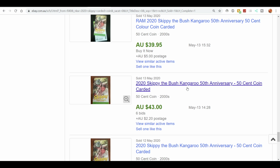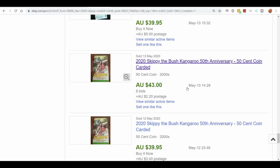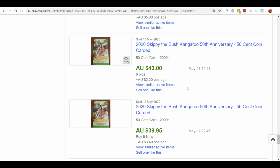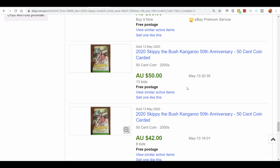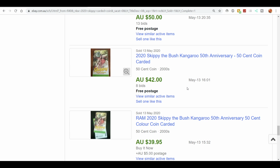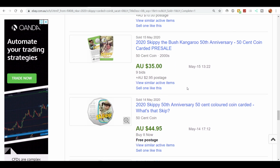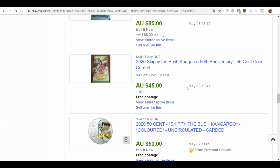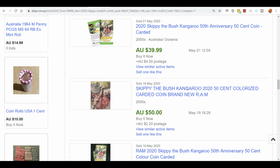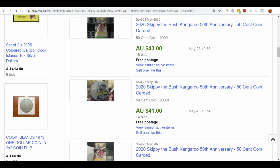So these coins came out in May, and we'll scroll up. So $39.95. So these were, I think, $15. Yeah, $15 coin, and they certainly, well, tripled in price very, very quickly. And were they able to maintain that? So if we waited a few weeks, would we have got them cheaper today? That's what we need to have a look at.